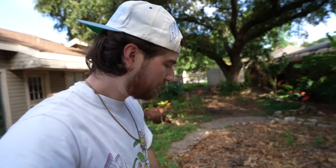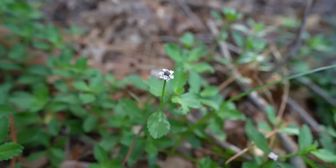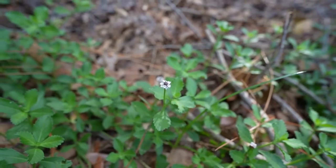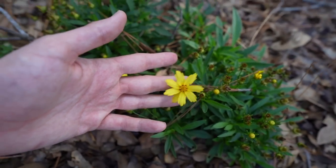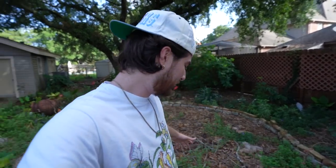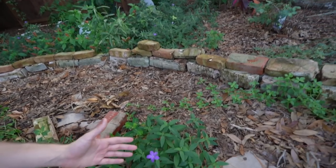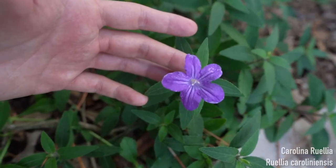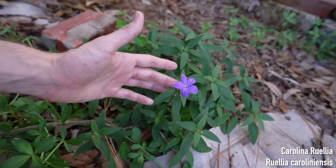And I also did plug in some frog fruit as a native ground cover. And it does have these gorgeous little flowers that pollinators love. Now for a pop of color, I did also throw in this coreopsis that I got, and I'll probably need to take it out once I do start mowing over this area so my son has a place to play in. But another ground cover that is throughout this garden that has beautiful flowers is this Carolina Ruellia. Just look at that nice codeine dream purple flower.